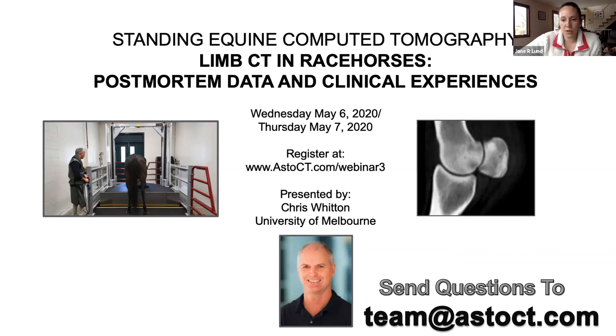And then the question on intra-arterial versus IV contrast for the suspensory ligament. We have only done IV so far. Now that we have a soft tissue window, we're going to be doing more with timing and routes of administration while the horses are standing. So far, we've been pretty happy with the IV contrast images, but we'll see what comes with that.